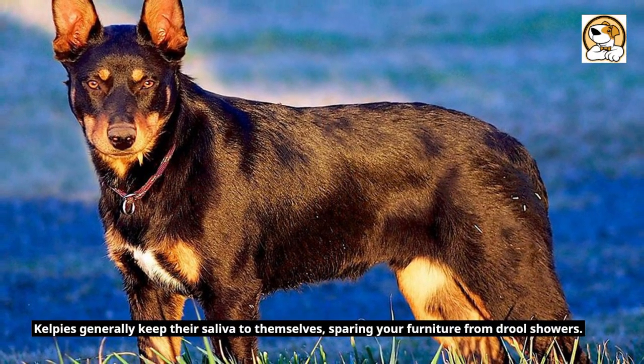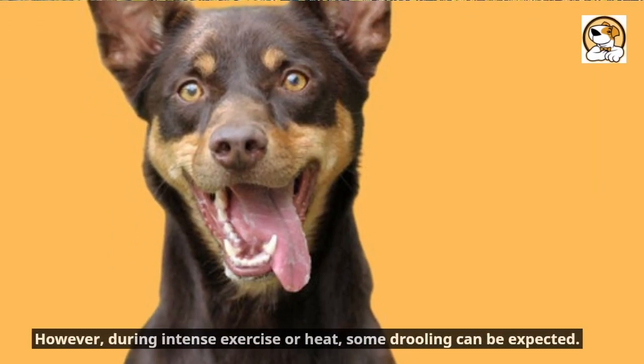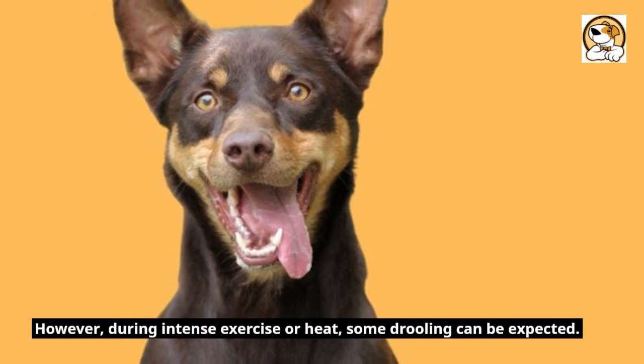Kelpies generally keep their saliva to themselves, sparing your furniture from drool showers. However, during intense exercise or heat, some drooling can be expected.